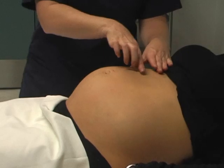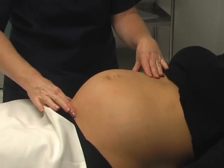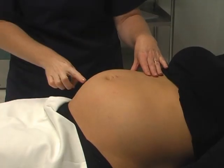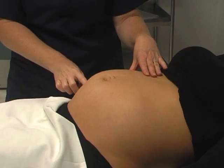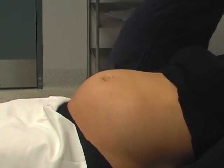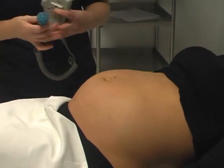Yep. So if we're saying baby's back's here, our bottom's here, back's down along this way and its head here, we generally listen to the baby's heart rate behind its shoulder. So we would be expecting to listen in this position just here. So let's see if we're right. So we're just going to use the Doppler. I'm going to listen to the baby's heart rate.